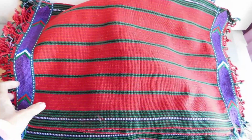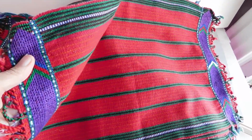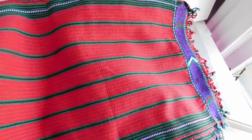I'm going to get started by showing you a few things that I've listed the last couple of days. Okay, we'll start with some textiles. I have a set of 6 of these pretty hand-woven placemats from Guatemala, and those are listed for $32.